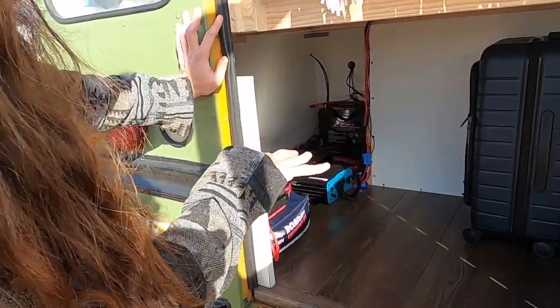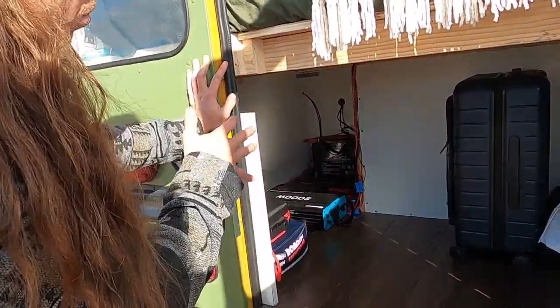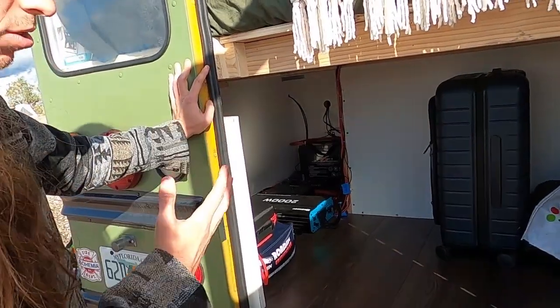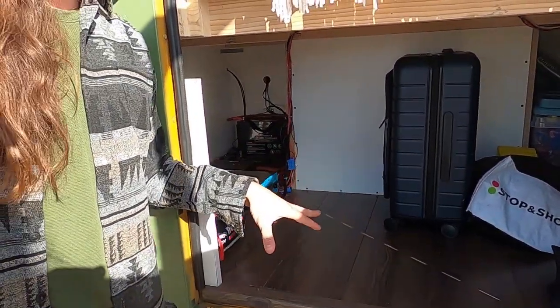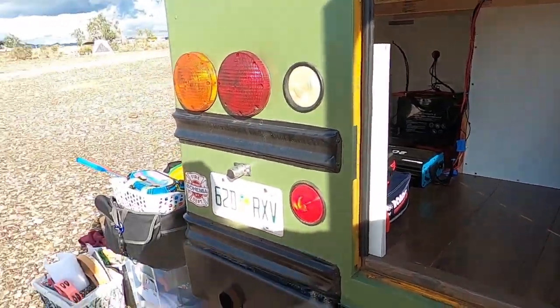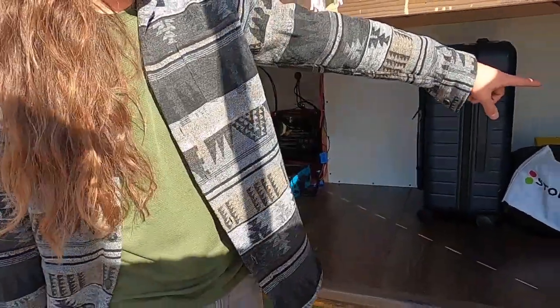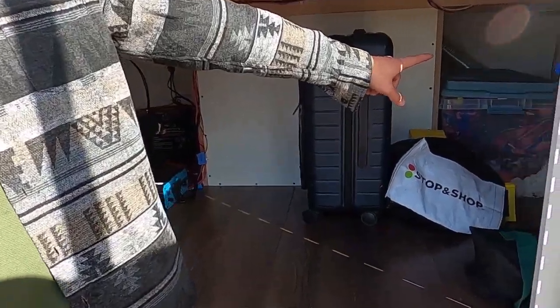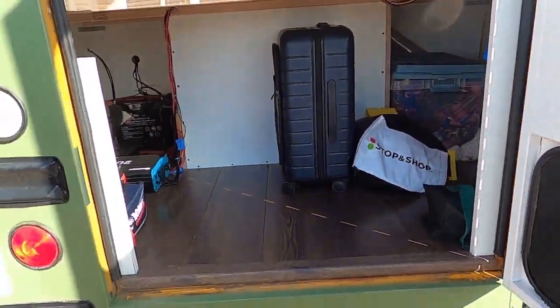This could definitely be optimized by putting it on the wall. So we're going to change that eventually, and that'll open up a lot of space, because it does look like we have a lot of space back here right now, but that's because everything is over here. So we're reorganizing everything. We also have the heater stationary back there. It's a diesel heater, and the diesel fuel is right here, and the exhaust goes external.